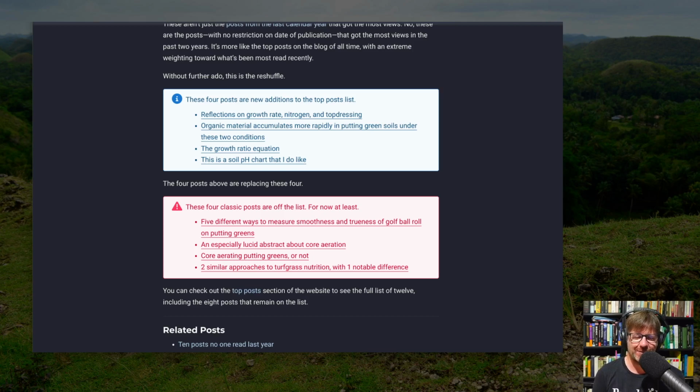I'm glad that people are interested in pH and growth ratio and that organic material accumulation rate. And then, of course, the growth rate, nitrogen, and top dressing is quite important. So it's nice to see those posts on the list. Of course, we also have a few that leave the list, and these are 5 different ways to measure smoothness and trueness of golf ball roll on putting greens.